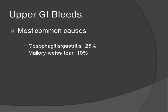Okay. One more, please. Mallory Weiss there. Another very common cause. I don't remember the exact percentage, but it will come up in a minute. Mallory Weiss tears. You know anything about Mallory Weiss tears? I'm assuming you do. Brilliant. Any more? Esophageal varices. Very dangerous. They account for probably about 5 to 10%, but of those 5 or 10%, there's quite a high morbidity and mortality rate. Anyone think of any others?